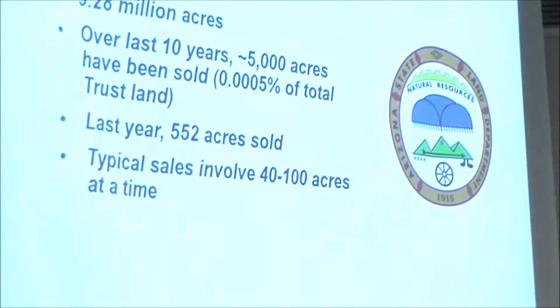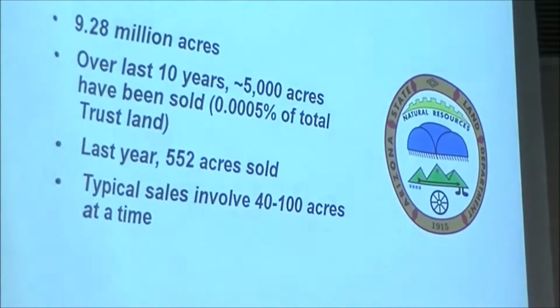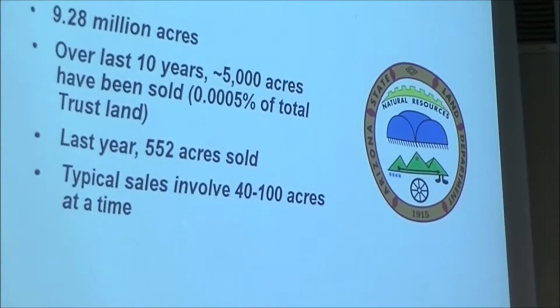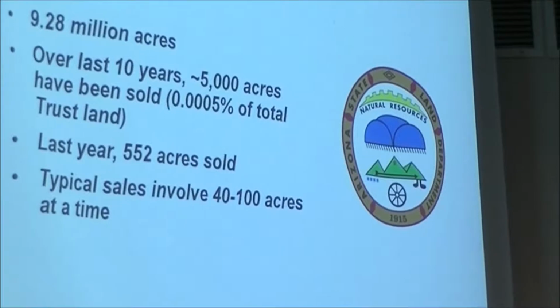As I mentioned, every acre has a beneficiary, and this is the breakdown of the various beneficiaries. You can see that the Common Schools Fund, as I mentioned, as the beneficiary of these particular acres, is the largest in the state. So today, as I also mentioned, there's 9.2 million acres of state trust land. Over the past decade, only 5,000 acres, give or take, have been sold. It is sold at a very slow pace.